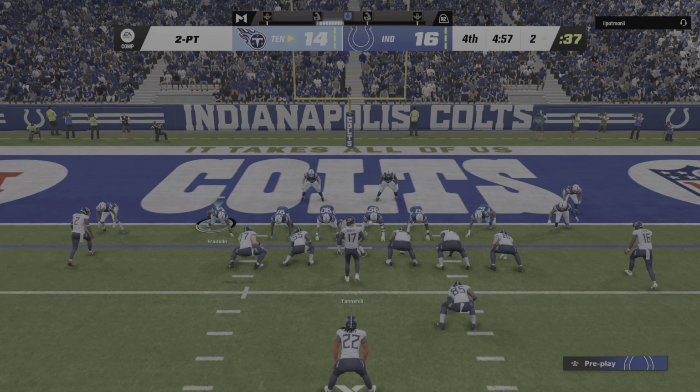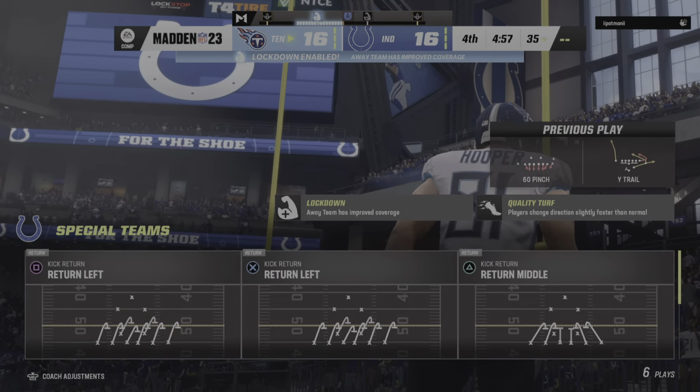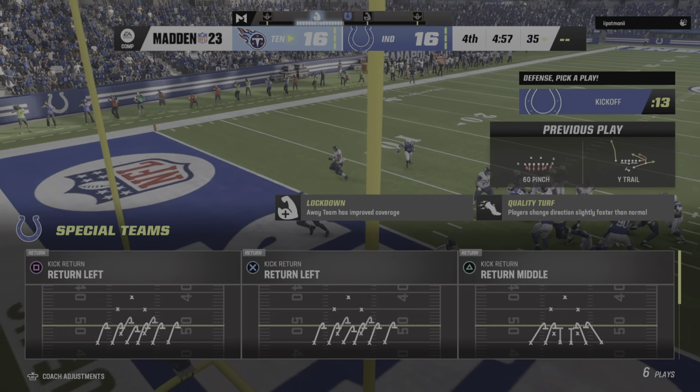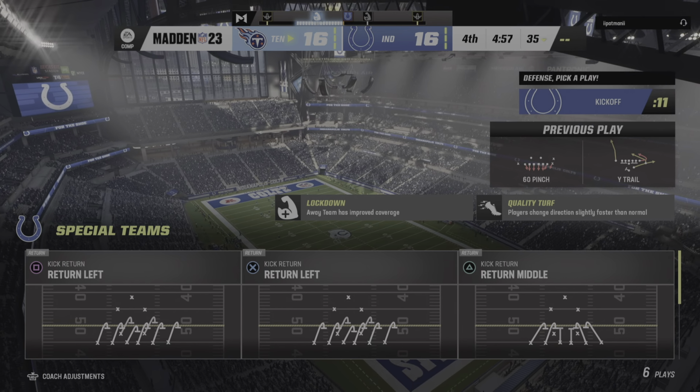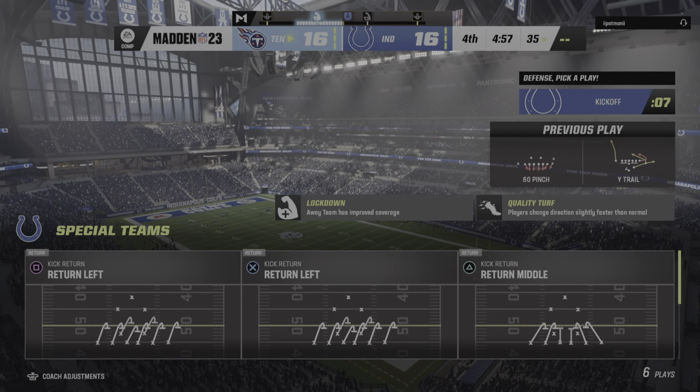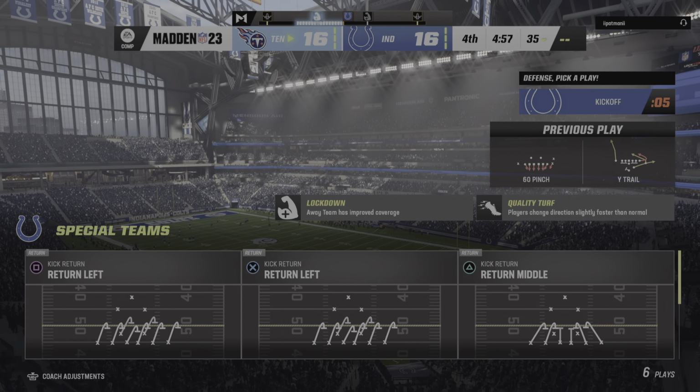Tannehill going to throw for it, and he's got it. The conversion good, and we are tied in the 4th. Still time to work with on the clock, but they wanted a tie now, and they got it. And I love their aggressiveness. Go ahead and get it done, get the game tied. Now your team has the momentum, and you're staring across the field saying, let's see if you can match us.